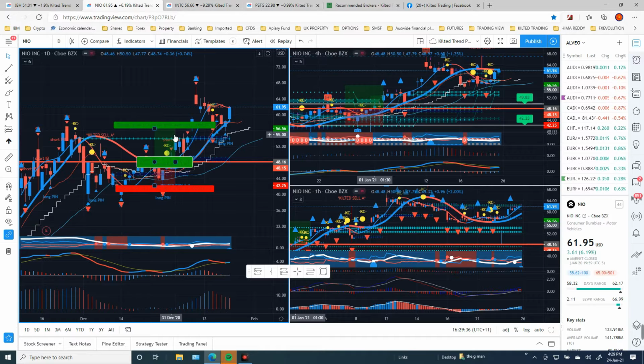So I have been trading Forex, but I found myself trading quite a bit more in the stocks area using the Kilted Trend Pilot, just purely because there was a lot of choppiness, uncertainty, a lot of COVID related volatility in the currencies. So yes, I did trade Forex, but I found it a little bit bumpy, especially in December. So I've been focused a little bit more on stocks. Why not? When something's not quite working out for you, look at another market. So this has played out really, really well.